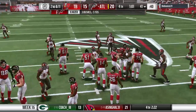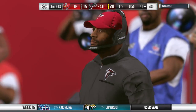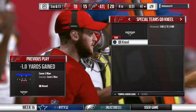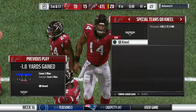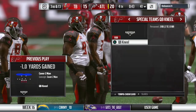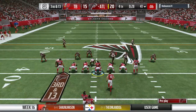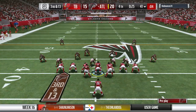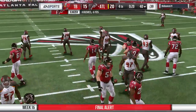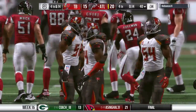The Falcons in victory formation as they take a knee. Yeah, they've got an extra defensive back out there now on 3rd and 13. They'll go ahead and take the knee here, and the unbeaten season will continue. A loss of a yard, and it brings up 4th.